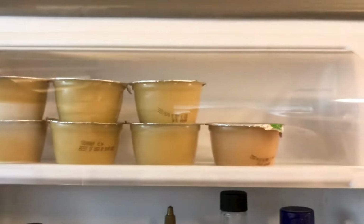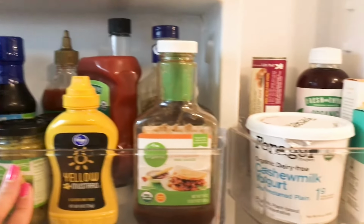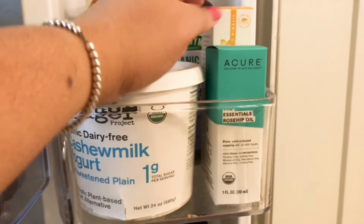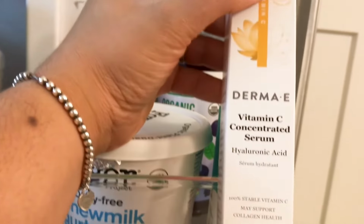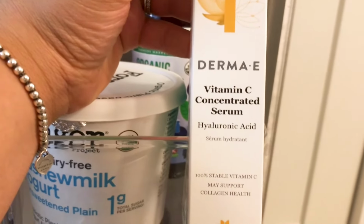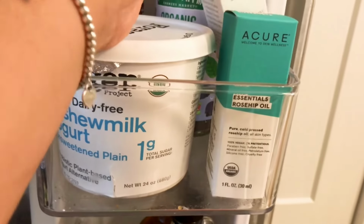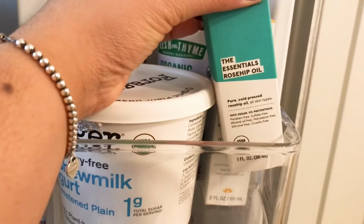So I think you're supposed to keep eggs and butters in there, but I've been keeping applesauce. I've been baking with it as an egg replacement. Here's some skincare. I see a skincare fridge in my future, but this Derma E vitamin C serum is so good. I've been loving it lately. And this is an oldie but goodie, this rosehip oil.